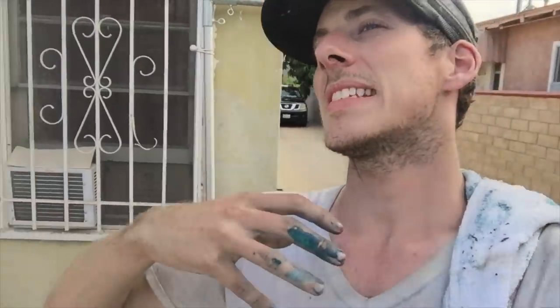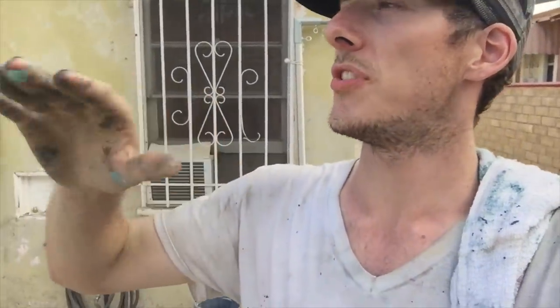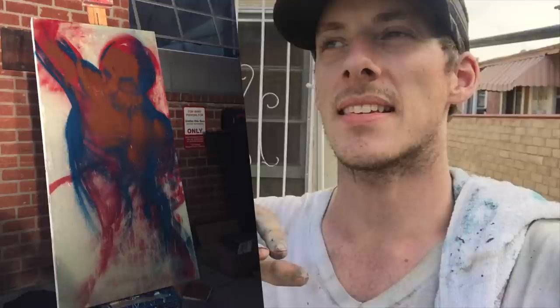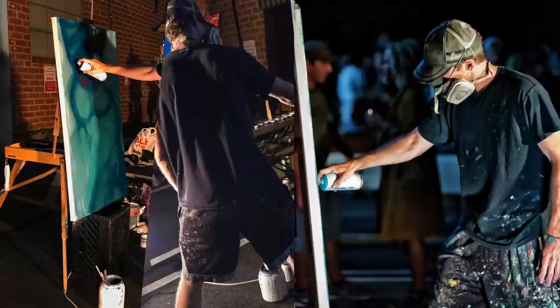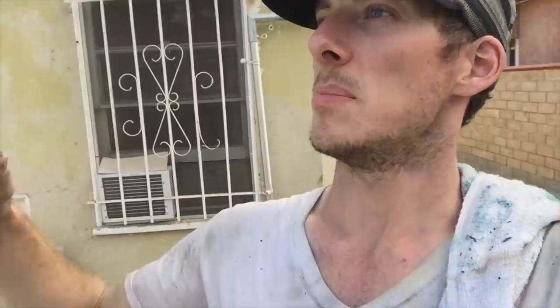What I want to work on today, I've been doing these really cool figure studies on canvases. And I want to see if I can transfer it to this bigger scale and still keep the same energy. And what I want to do is kind of mix Renaissance with comic books with my own imagination and flair. So let's get to it.